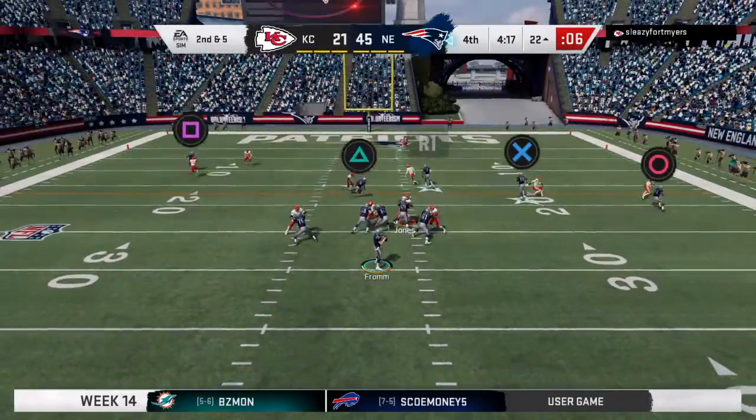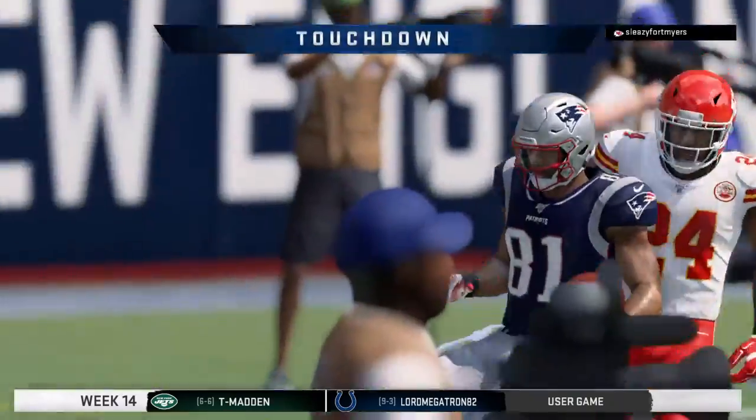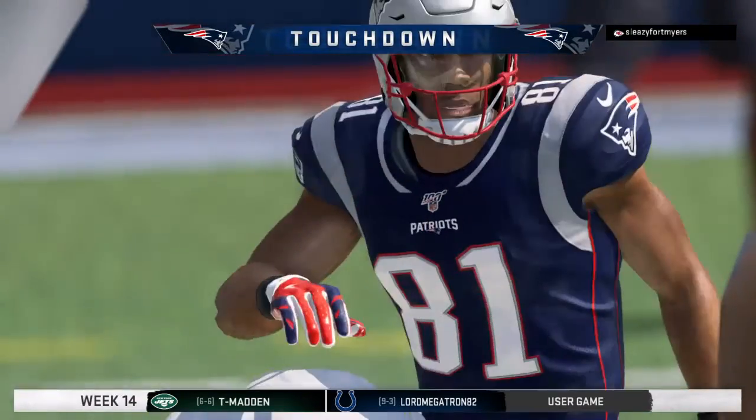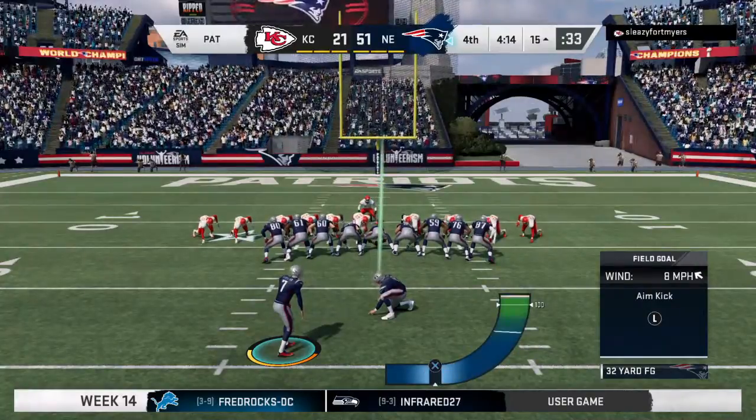2nd and 5. And that's going to be caught for a Patriot touchdown. A 22-yard touchdown grab as his guys continue to pour it on.